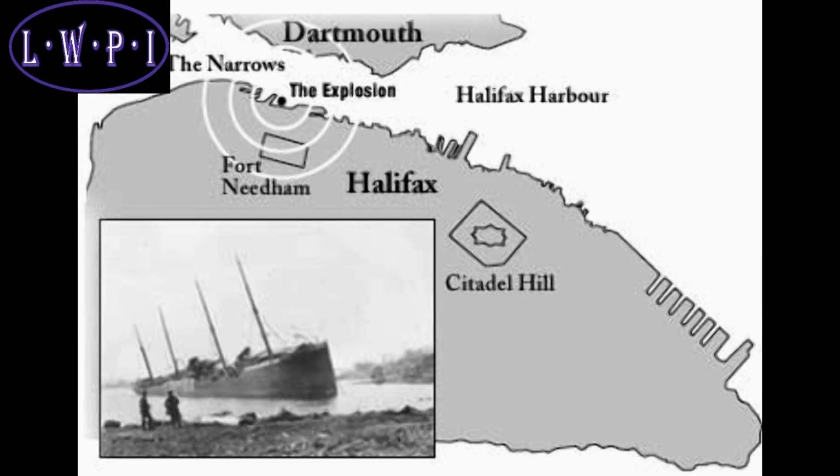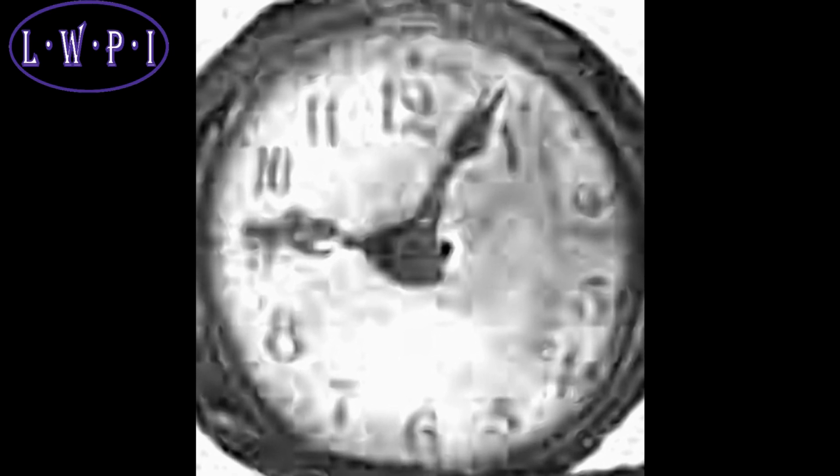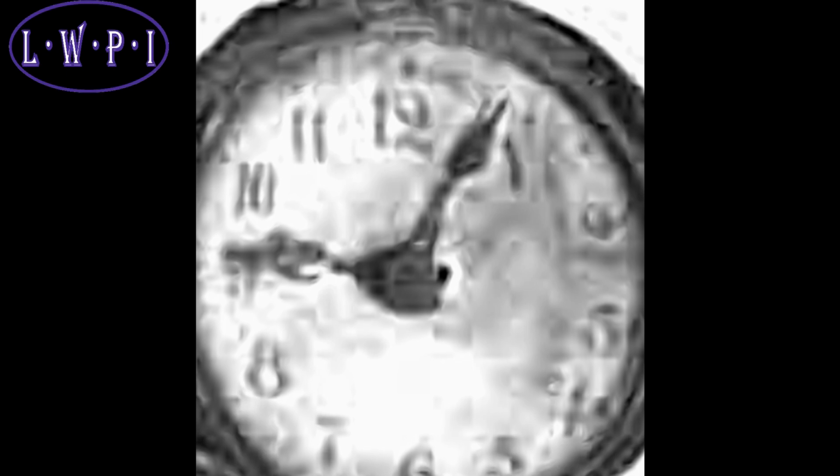Although the collision itself was not severe, fire immediately broke out on board the Mont Blanc. The captain, pilot, and crew immediately launched lifeboats and took refuge on the Dartmouth shore. Spectators on the Halifax side, unaware that the burning ship was carrying explosives, gathered to watch the fire. The ship burned for 20 minutes, drifting until it finally rested against Pier 6. Just before 9:05 a.m., the Mont Blanc exploded, killing over 1,900 people and flattening all of North End Halifax. It is the second largest man-made explosion to date.